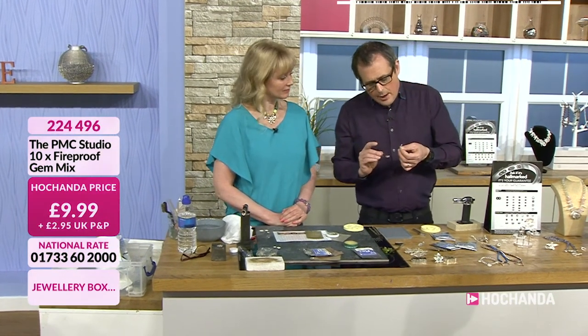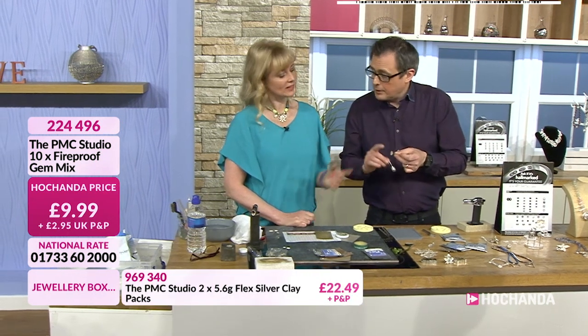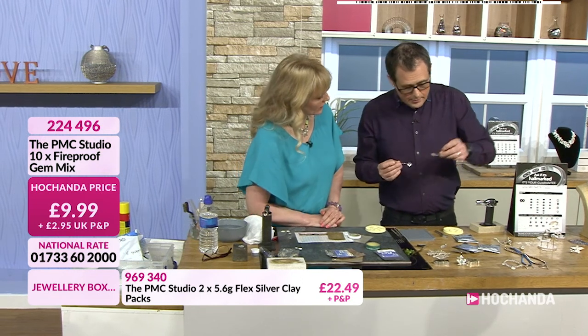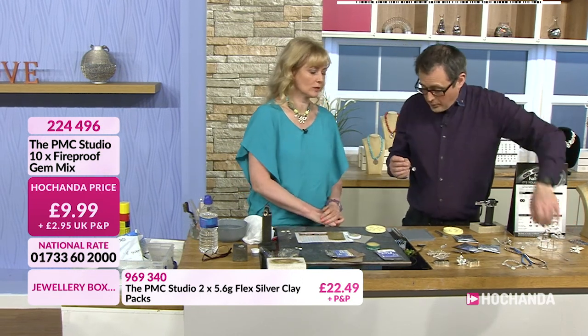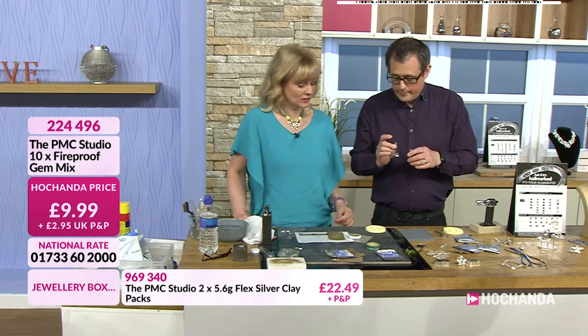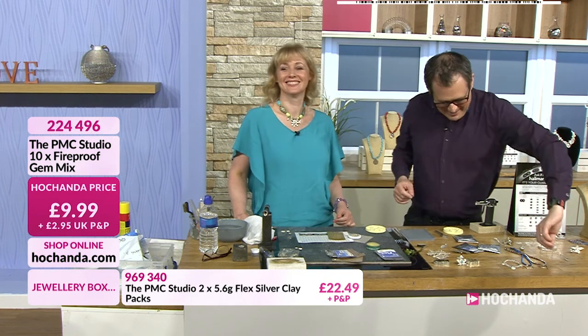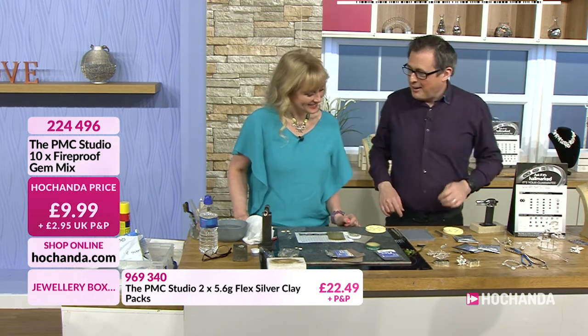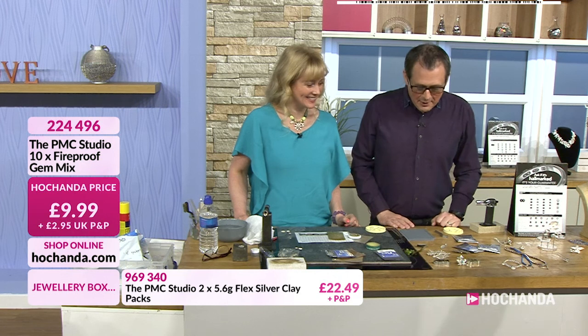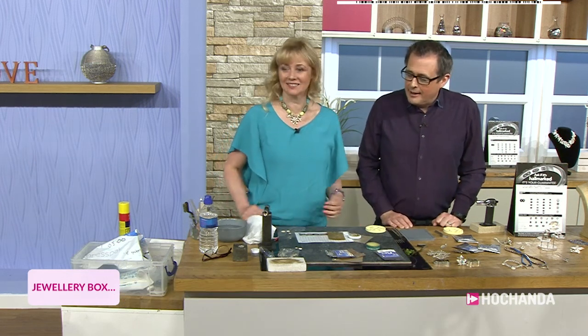Did you say that you can buy settings and posts, but are they silver then? Those are just soldered on. Those are hooks. But there's lots of earring wires and things, and you can just attach things with a jump ring. There are so many findings now. It's really much easier recently.